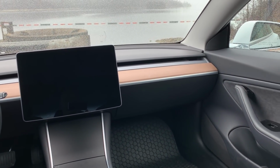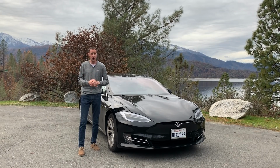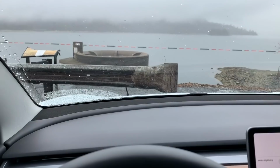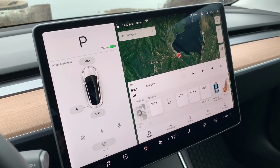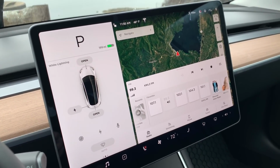And on top of that, because it does have the landscape, or horizontal, orientation of the center console, you don't have to look down as far as, say, the Tesla Model S. So when you're looking from the road to the actual screen itself on the Model 3, you don't have to look as far, and it's less distracting.